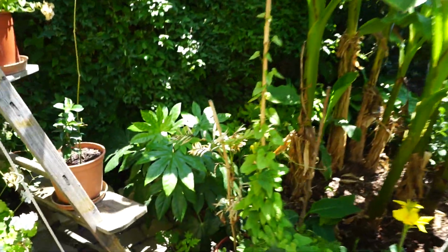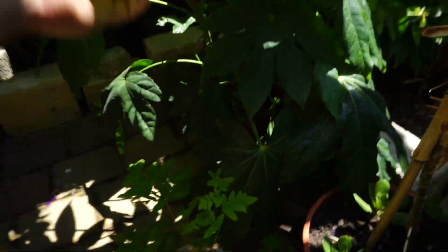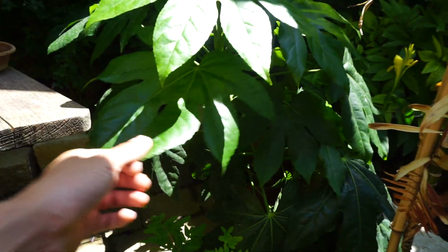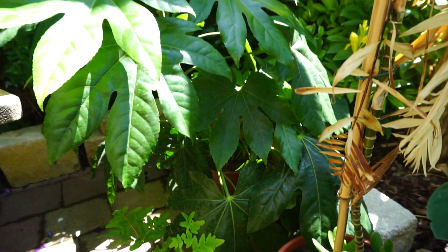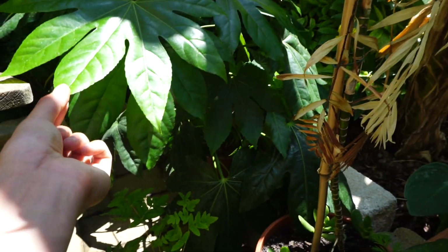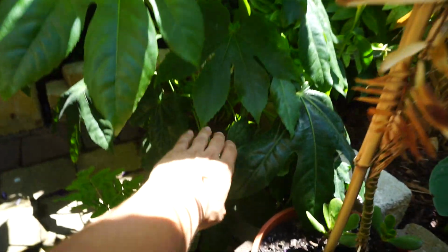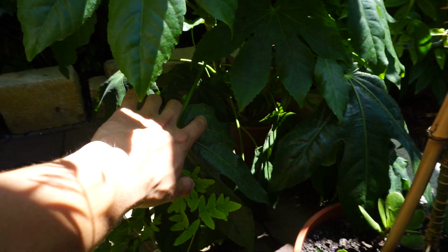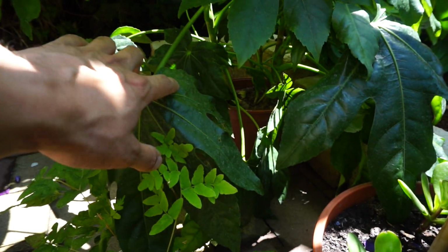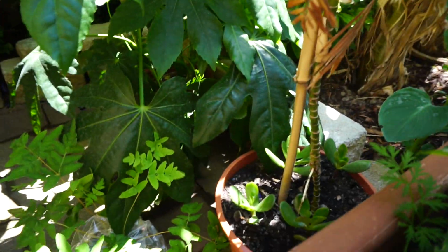And also a few days ago I found this Fatsia japonica in a local garden center. It's quite big. Almost just like €15 for this huge Fatsia. Like right next to it there was a smaller one in a bigger pot, which was like €40. But this one was just like 15. So I got quite lucky I think.